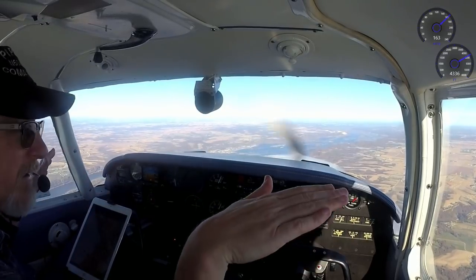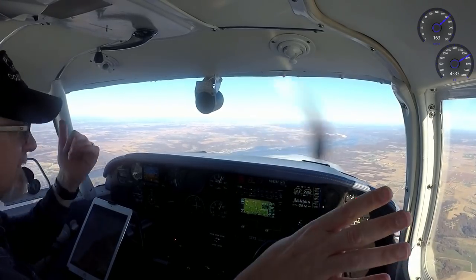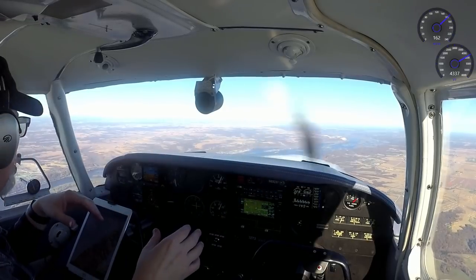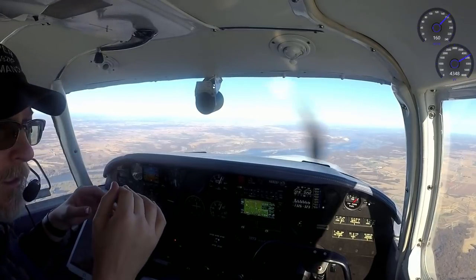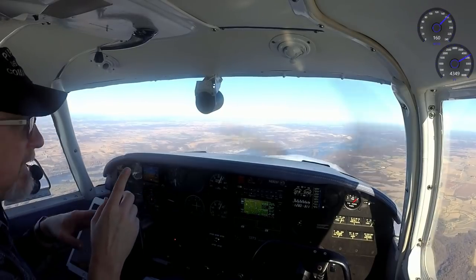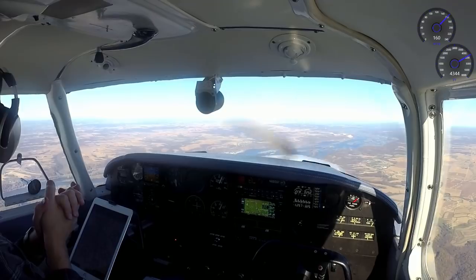So if I'm turning to the left, this aileron goes down, more lift is created on this side, less lift on this side, more drag is created, the nose wants to slew this way, and I have to put rudder in this way to pull the nose through. Now, an airplane turns by vectoring its lift. The rudder doesn't turn the airplane, the rudder just cancels the adverse yaw.